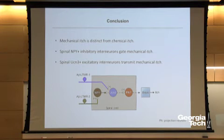So this is our conclusion. We identified that mechanical itch is a unique form of itch. Spinal cord NPY inhibitory neurons can gate mechanical itch, and the spinal cord UCN3 neurons transmit mechanical itch. We still have no idea which type of projection neurons project the mechanical itch information to the brain, which type of A-beta mechanoreceptor can activate the mechanical itch pathway, and which type of A-beta fibers can suppress this mechanical itch.